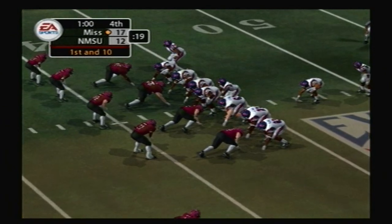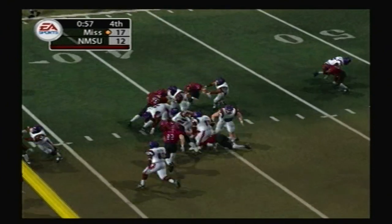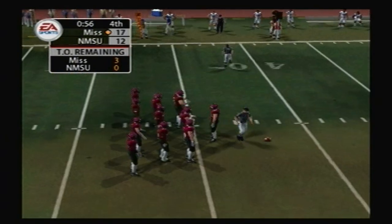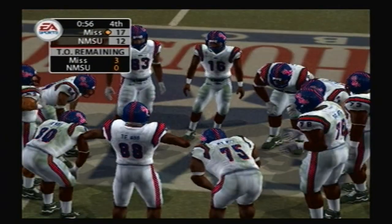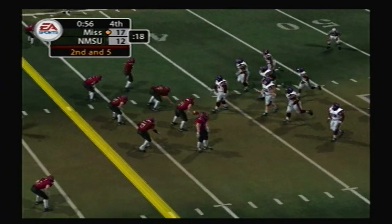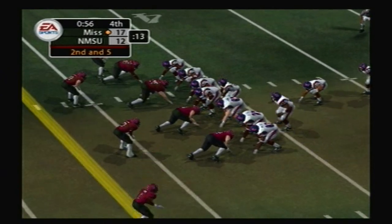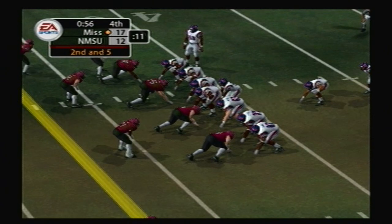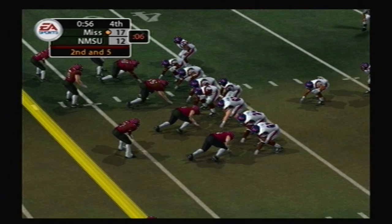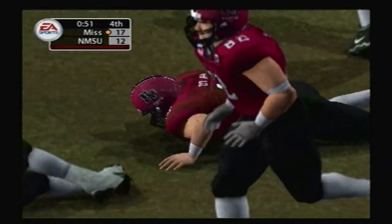They come out in a goal line set. They keep it on the ground with a tailback. And he's taken down. New Mexico State calls a timeout. Second down and five. Ball on the 38. The Rebels come to the line with their jumbo package. He'll get it again. And he's tackled. That's 4 yards on the play.